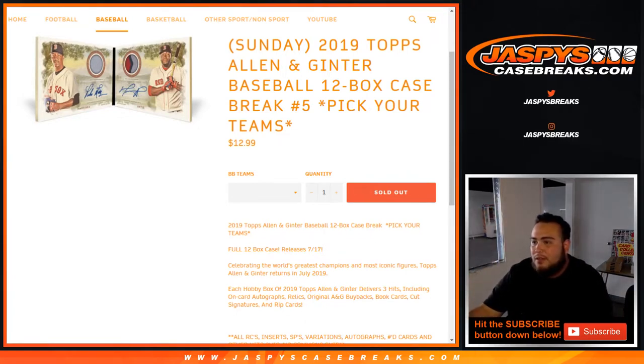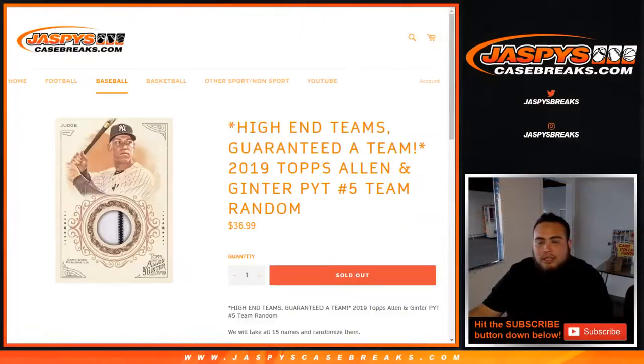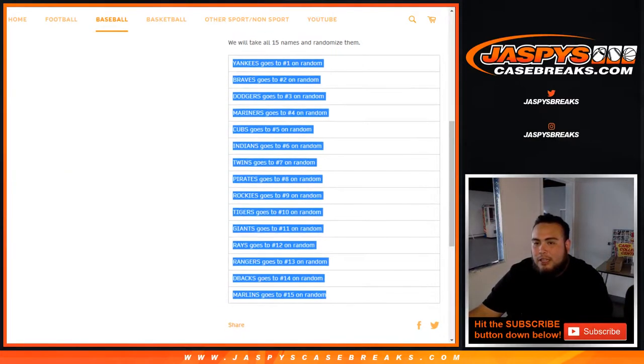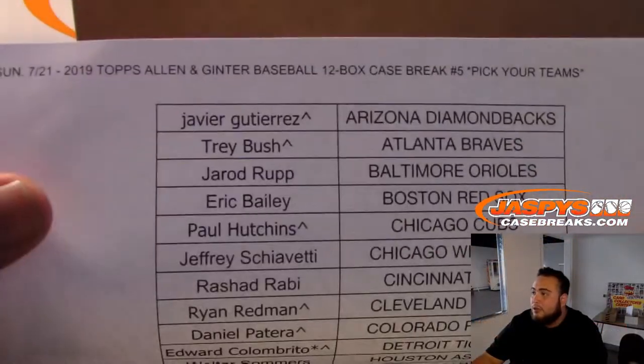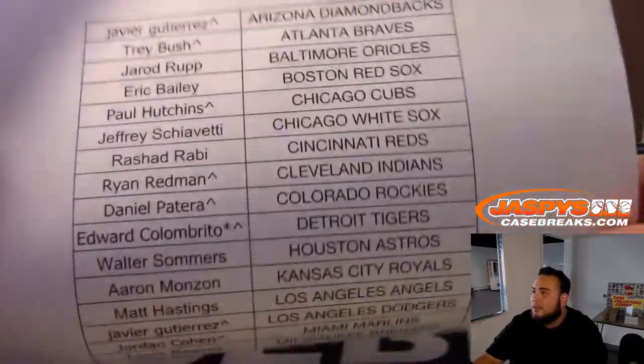Pick your teams. So we just did a high-end team random for pick your team number 5. We gave away these teams. There's the list right there of how it shook up, and then as you can see here, we just plugged it in. So if you have a little arrow in there, there's the teams you want in a team random. So there you go.